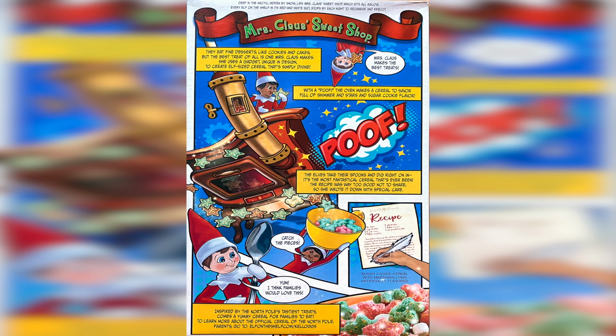So there's a little story here about Miss Claus' sweet shop up in the North Pole and how she uses a machine to make this Elf on the Shelf cereal. So I guess we have our answer about who makes this stuff. It's Miss Claus and her machine, not the hard labor of the elves. That's good news.